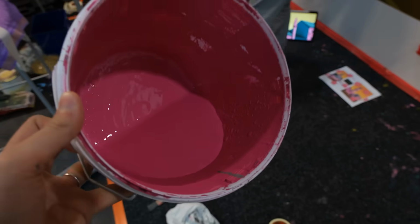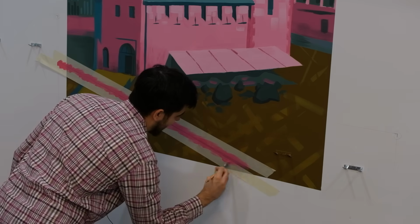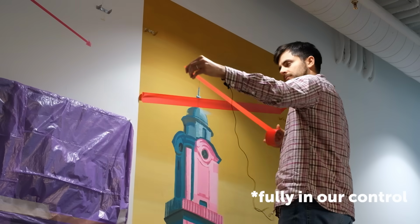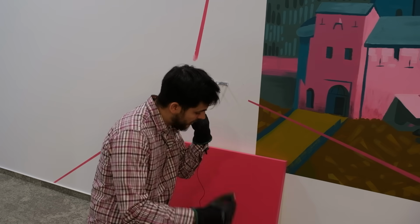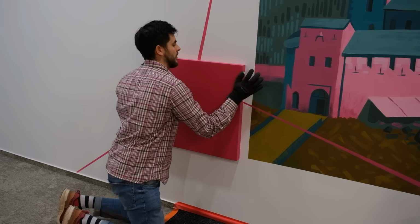This is a commissioned painting by a client, and the important thing is that the client likes it, that we like it. These are the things we have in our control, and that's what I like about painting commissions. Alrighty, the moment of truth has come. We're going to apply these panels to the wall and hope for the best. Voila.